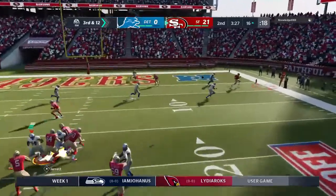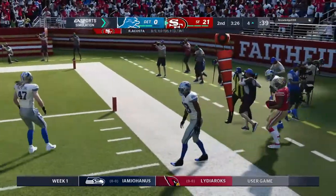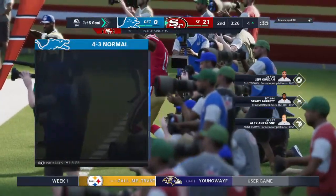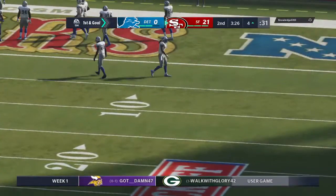Back to throw. Open man is Ayuk, complete. And he's down inside the 5 at the 4 before he's out of bounds. First catch of the new season for him, and he picks up the 1st.